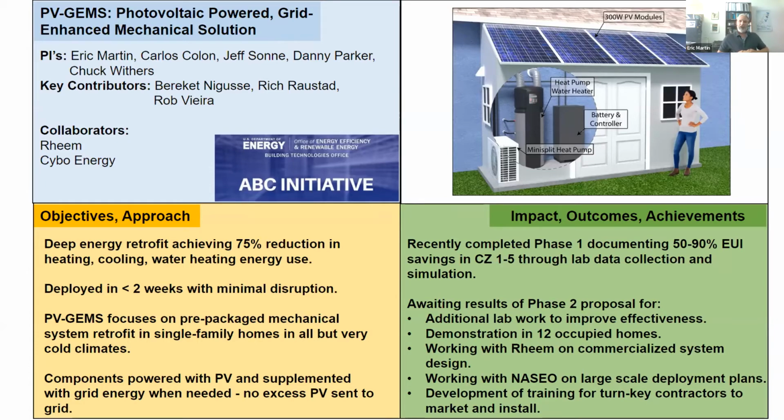So what we are working on is primarily a mechanical system retrofit that involves providing a high efficiency mini split heat pump and heat pump water heater. And we envision bundling this in a pre-packaged mechanical system pod that's largely assembled off-site, can be delivered to the home and installed relatively easy and relatively quickly.